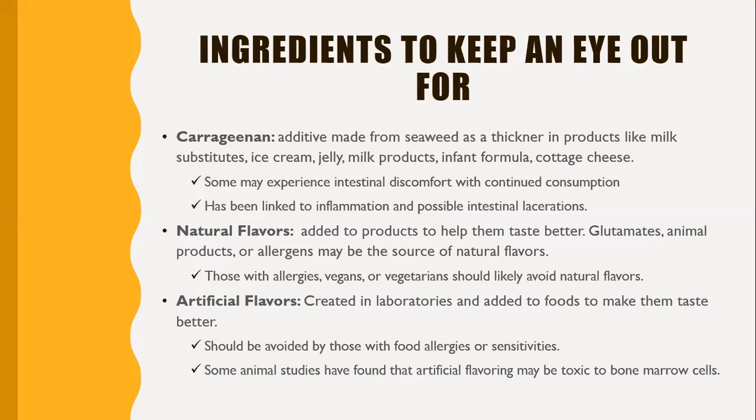The following slides are ingredients we're going to go over and keep an eye out for. Some of them are better for us than others, but I will go through some of these. The first one is carrageenan. Carrageenan is an additive made from seaweed. It's typically used as a thickener in a lot of products, such as milk substitutes, ice cream, jelly, some milk products, infant formula, and even cottage cheese.